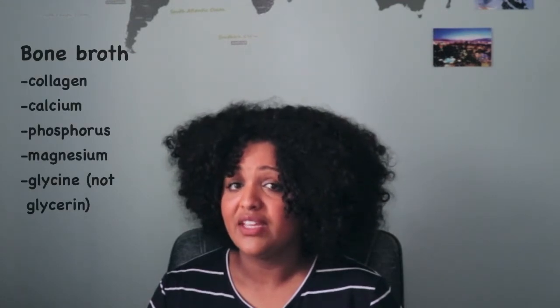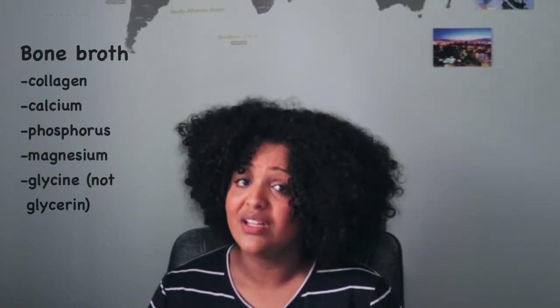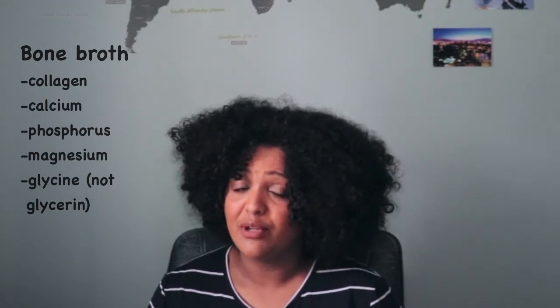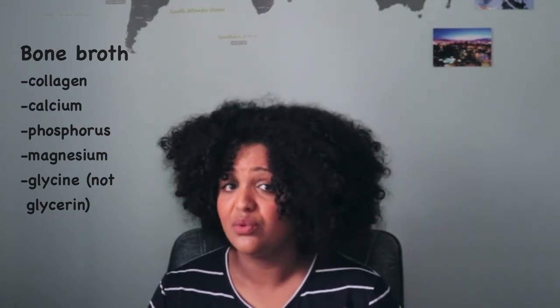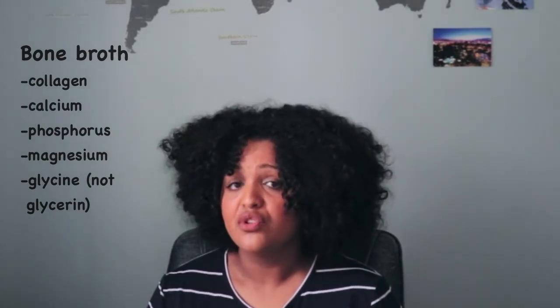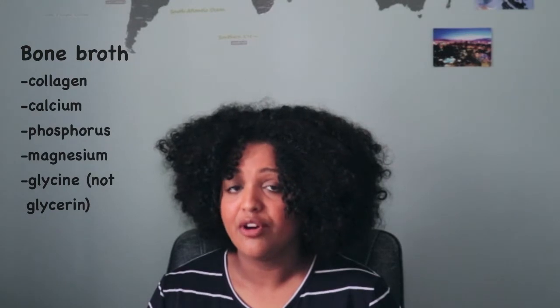Homemade bone broth is beneficial to you as well as for your baby. It helps with the development of the bones, connective tissue, as well as the integrity of the gut lining. Bone broth is also rich in glycine, which is important for the formation of proteins as well as for the development of the placenta. So it is important for the baby's development as well as the protection of the baby.